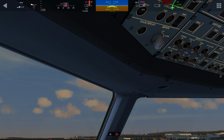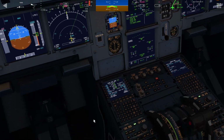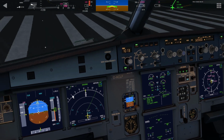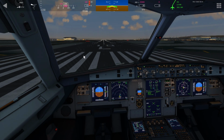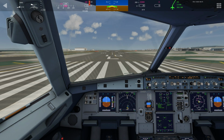So they were on. Oh, they were on auto. We'll put them on. There you go. Speed brakes set at maximum, and spoilers are armed. So yeah, we're basically set up for takeoff. Okay. We can change the time if you press Shift and T. Yeah, we want it daytime, don't we? There we go. So we change the time.